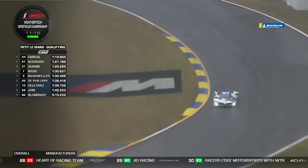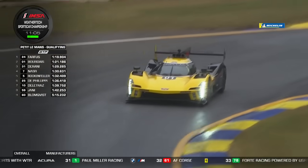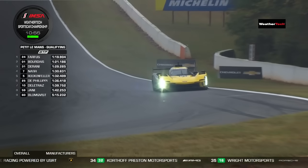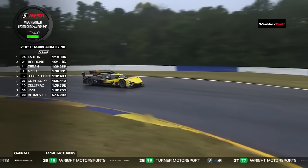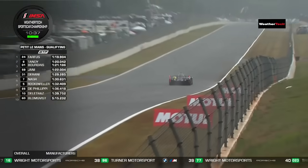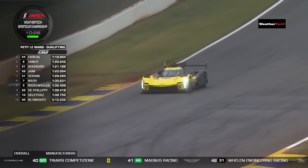Sebastien Bourdais up to second now in GTP with a 1:21.1. The problem is here, if it's getting progressively worse, we might not see any improvements. Both of these two have gone faster through the first sector than on their previous lap, so building a little bit of heat into the tyres. I can see the headlights glistening on the surface, particularly through the Esses and through turns 6 and 7. So Sebastien Bourdais is not even trying to get to the apex of turn 7 there, doing the high line, what used to be called the karting wet line. Stay off where the rubber is down, because that will be greasy and horrid. Try and find a bit of grip on the outside. The track was dusted down, brushed off after the Michelin Pilot Challenge race.